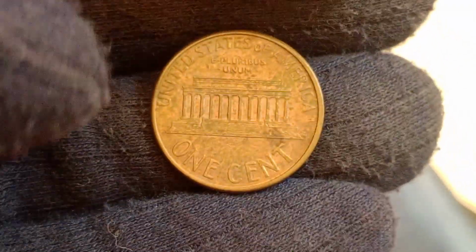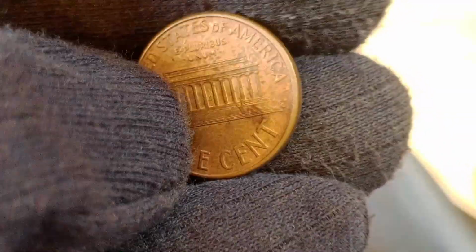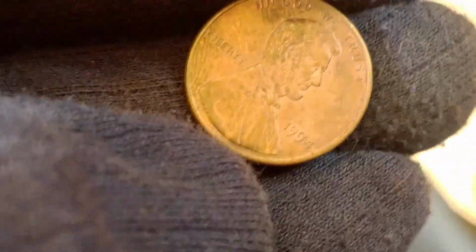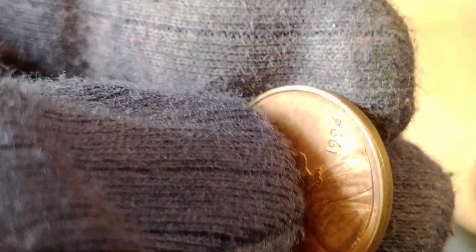It may be the cleanest strike ever made. It may have a yet undiscovered doubled die. It may even be a mint mule, struck with a wrong die. These things have happened. But they only matter if someone finds them. A beat. Then the sound of a single penny being dropped on a table. So go look.